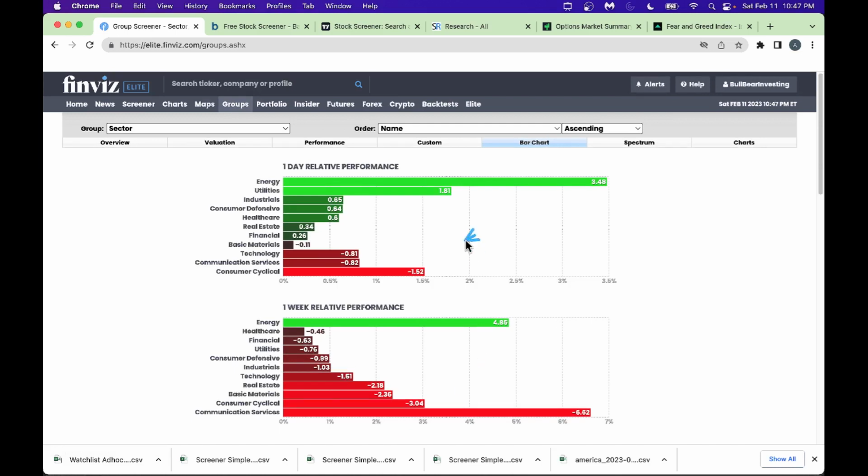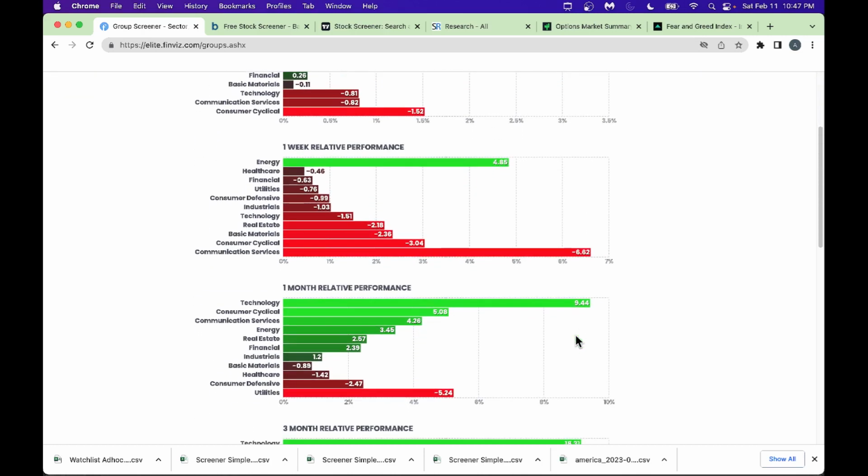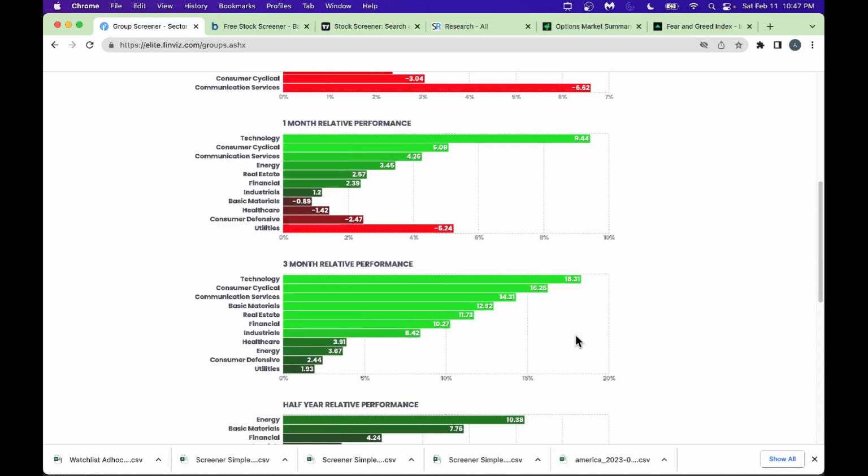Consumer cyclical is getting beaten down here. Communications beaten down. But on a 1 week basis, same story. Communications is down here with Pinterest, Snap all going down, as you can see here. And energy, look, energy is getting strengthened. This is where market rotation happens. As you go all the way down here, energy is right here. Energy is getting strengthened, as you can see here.